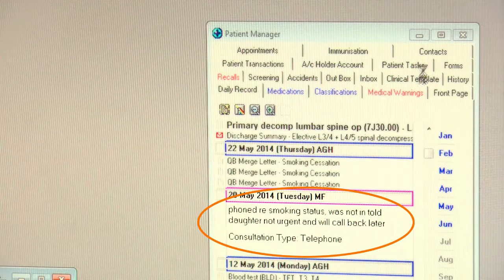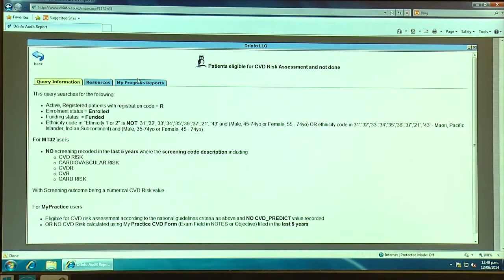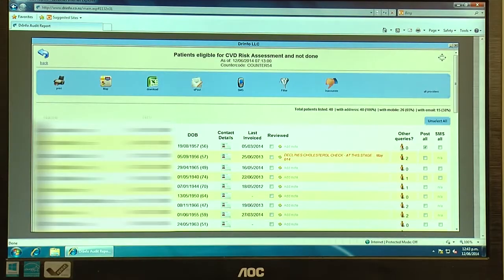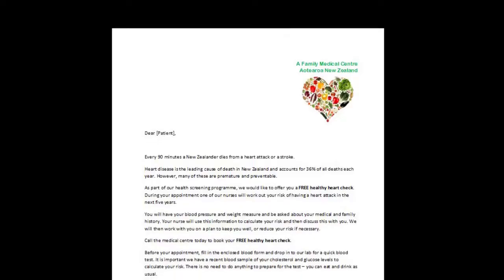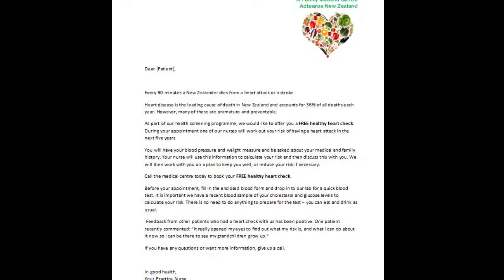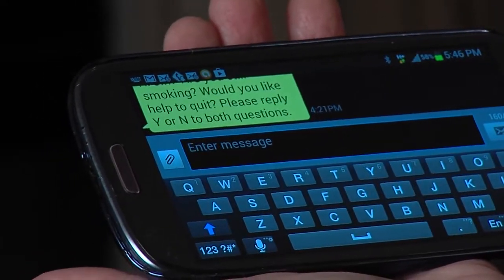They can also use audit tools to identify eligible patients due for a cardiovascular risk assessment or who smoke and are eligible for smoking quit support. Contacting people using a mix of letters, email, phone calls and text messages can work well.